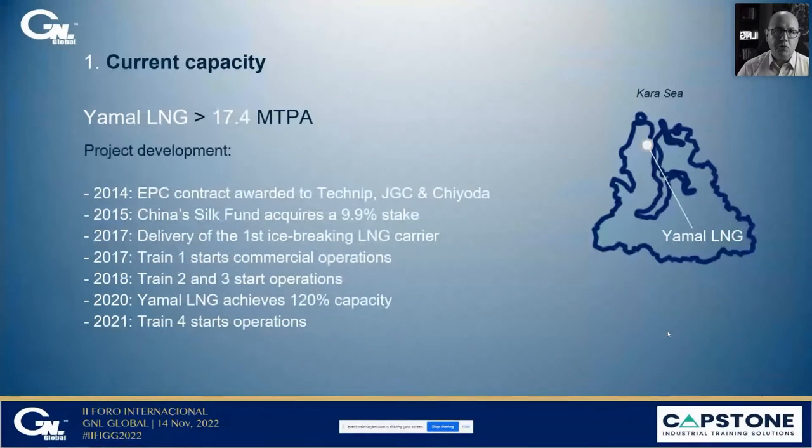And the EPC contract was awarded to Technip, JGC, and Chiyoda. In 2017, the first ice-breaking LNG carrier, Christophe de Margerie, was delivered, and in the same year, Train 1 started commercial operations, followed by Train 2 and Train 3 in 2018. And in 2021, Train 4 started operations.